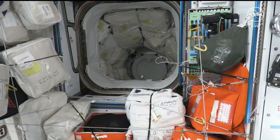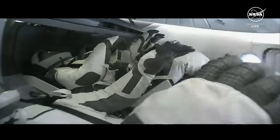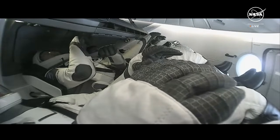Houston, station on the Big Loop and the Dragon crew. APAS hatch and APAS equalization valve are closed, ready for Dragon IDA visible depress. Copy.